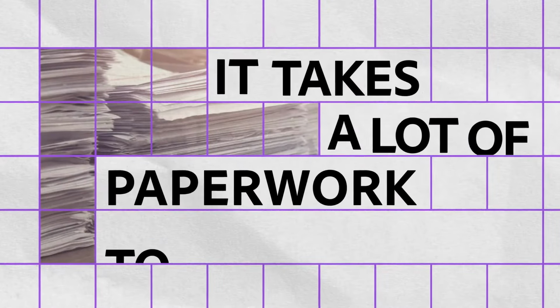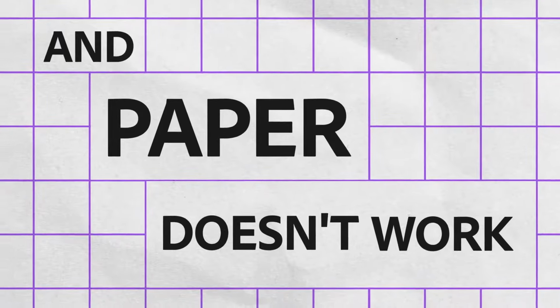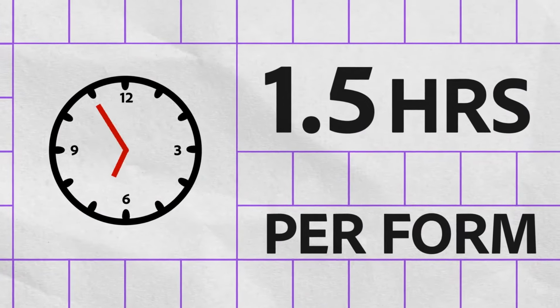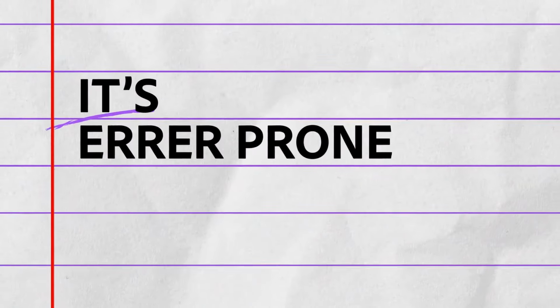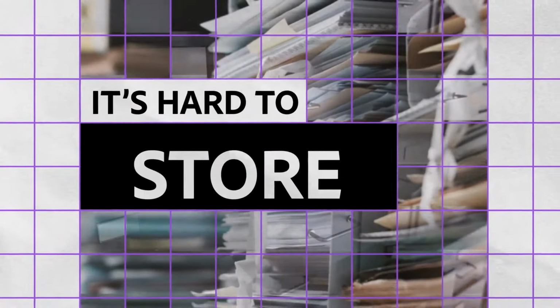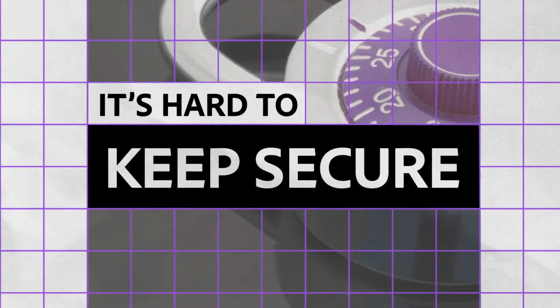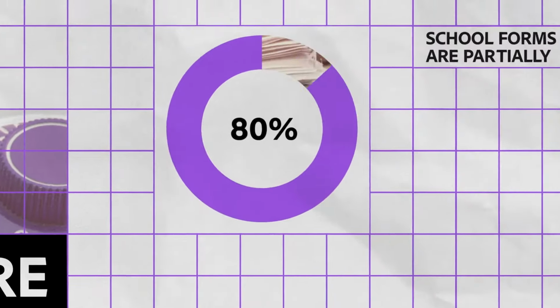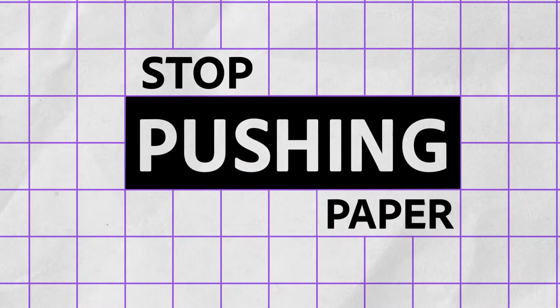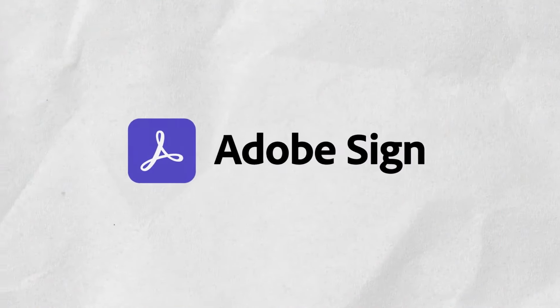It takes a lot of paperwork to run a campus. And paper doesn't work. It's expensive. It's time-consuming. It's error-prone. It's hard to manage, hard to track, hard to store, and hard to keep secure. But over 80% of school forms are at least partially paper-based. It's time to stop pushing paper. It's time for Adobe Sign.